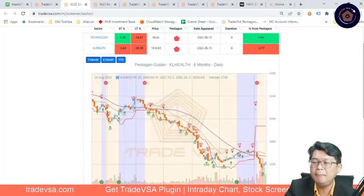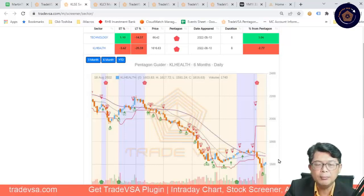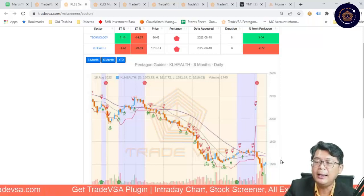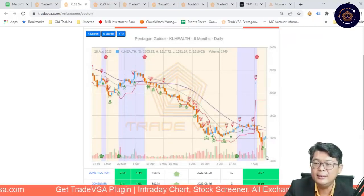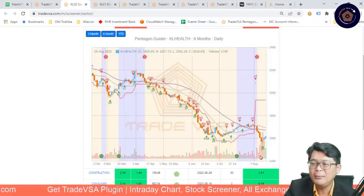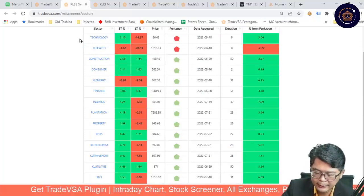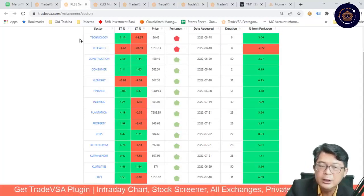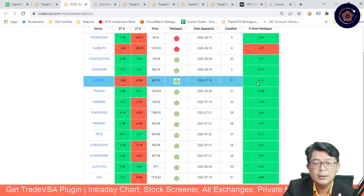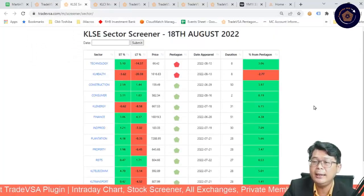Healthcare, the result that came out from Hartalega was simply very bad, and the market just zoomed all the way down but never really corrected all the way down. The market has rebounded back sometime here, okay? So this is the kind of strategy we want to be looking at. Of course, that is a new feature that we have on Pentagon Guider, which I'll show you shortly.